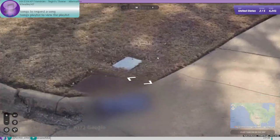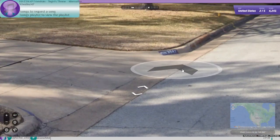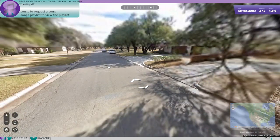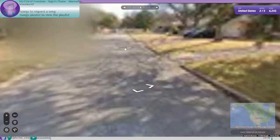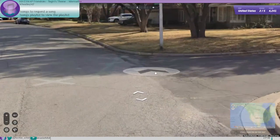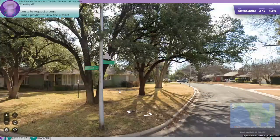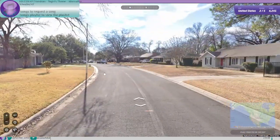ECU. The font makes it almost seem like that could be a university thing. Winslow Drive, Westcliff West. I don't know what the other one is called because it's just a little bit too hard to make out.